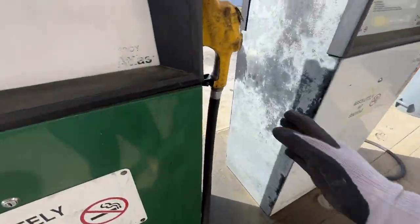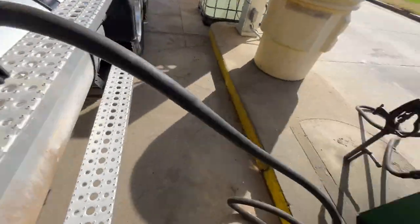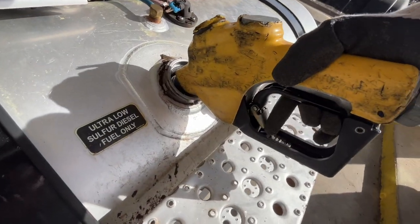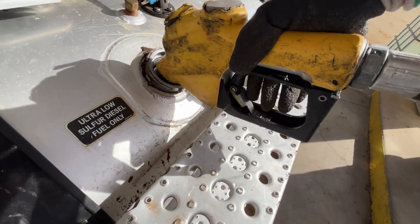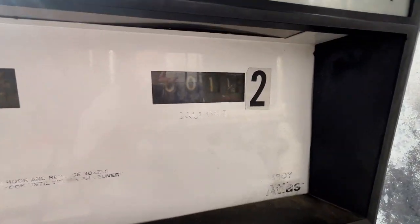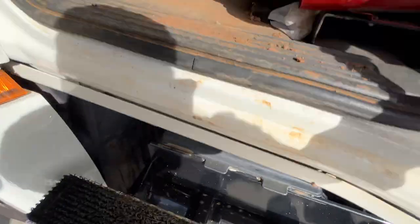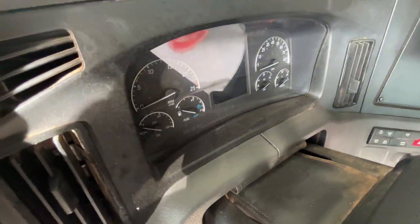I think y'all hear the echo, that thing is empty. All right, now this thing takes a long time, so we're gonna be here for a minute. I know I got like a quarter tank on here. But yeah, we're just gonna fuel up and then go across the street, pick up a trailer, and we're on the road.